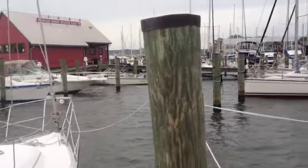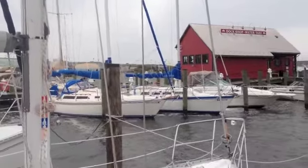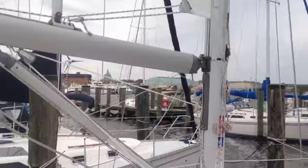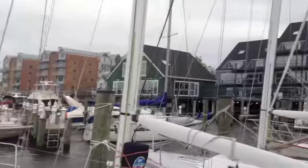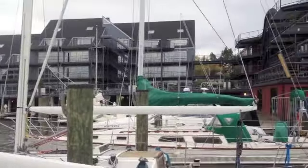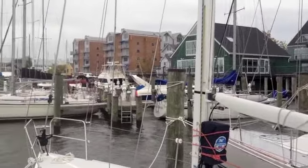We are trying to work with greater fetch issues over here, because that's where you can see the Naval Academy off in the distance, so we've got exposed water there, as opposed to here, which, at least from a wind standpoint, is certainly reasonably protected. So that's just it in a nutshell.